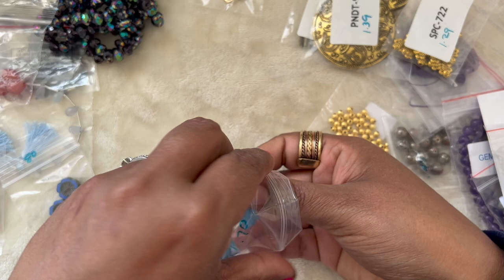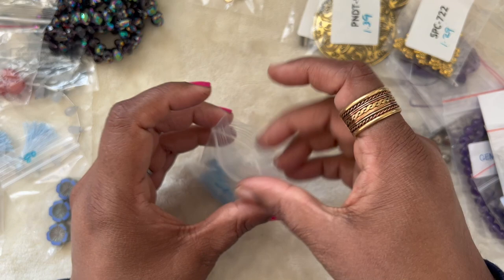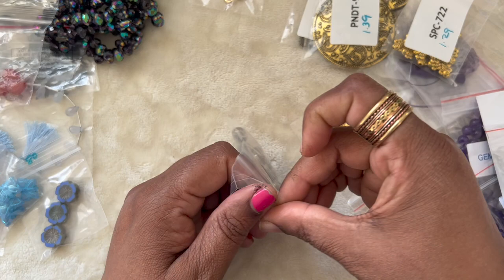There were several colors in this one I got, with the blue gold wash, or silver wash, I guess. Then this one was 95 cents, and it's 8mm Czech glass beads. And I really love this color for some reason.